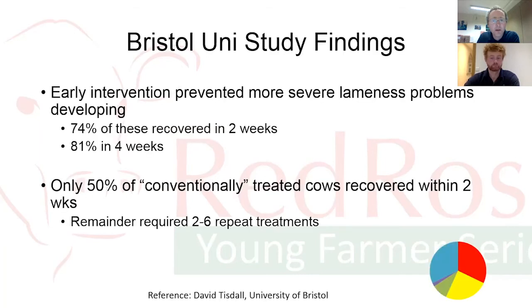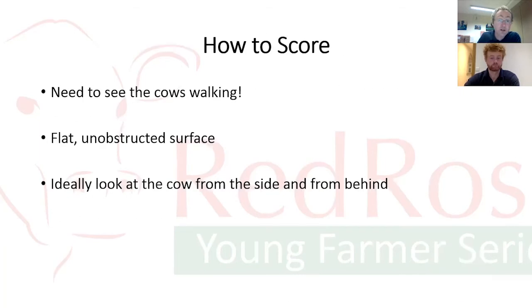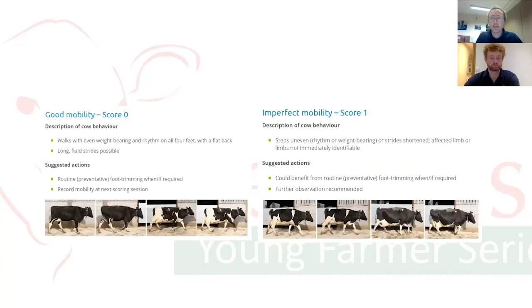And it's maybe a little bit difficult to see this, but this is the industry standard scoring template. So this is from the AHDB website. For those of you on supermarket contracts, this would probably be the scoring system in general that people will be following. So there are 4 scoring categories. I would often put the first 2 together. So there's what we call score 0 and score 1 cows.